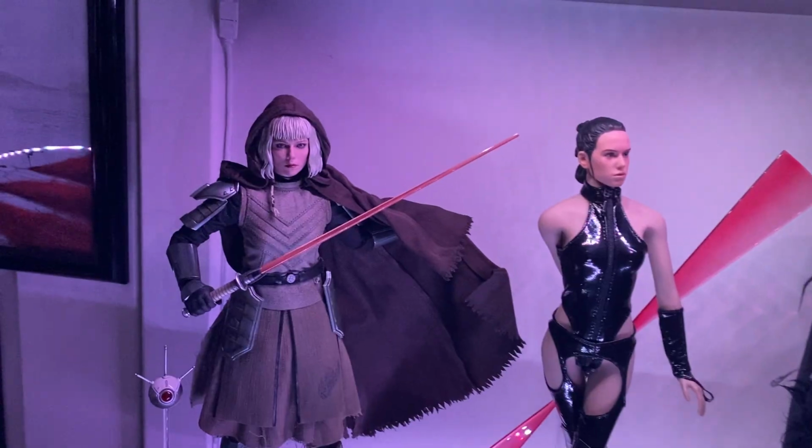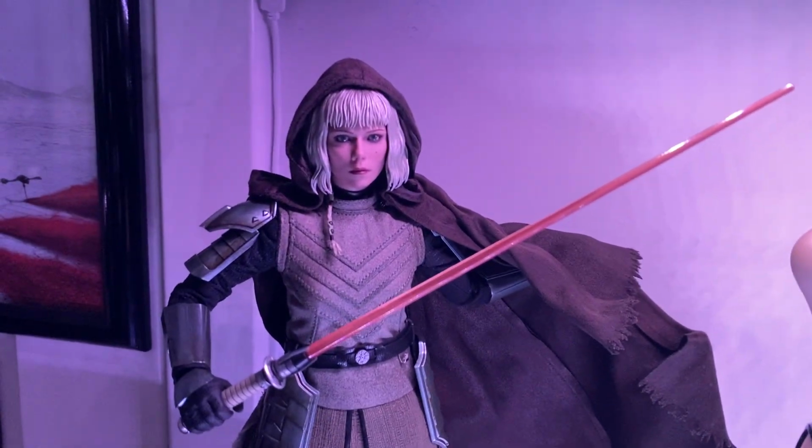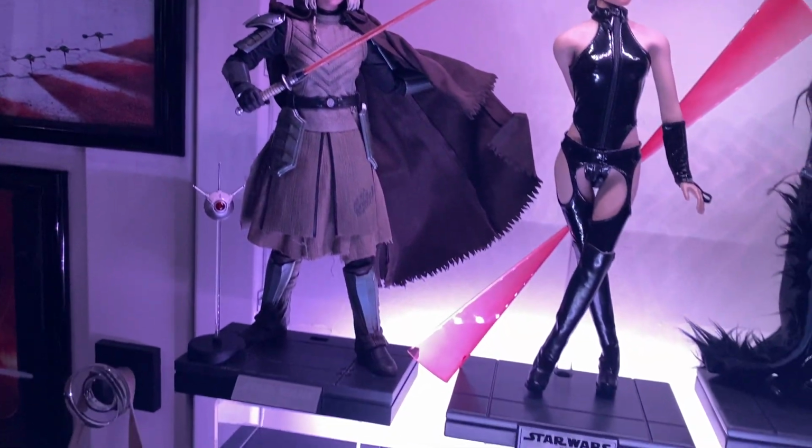And then I also got the Shin Hati from Hot Toys. She is awesome too. Such a good figure.